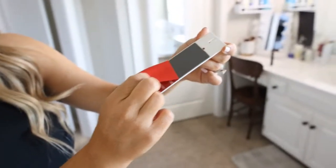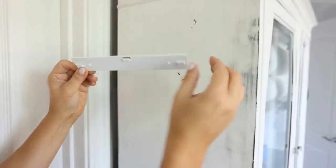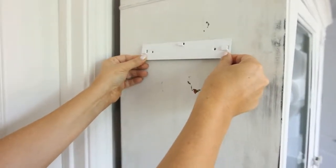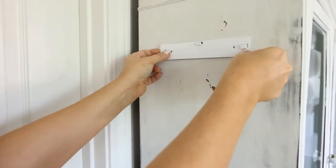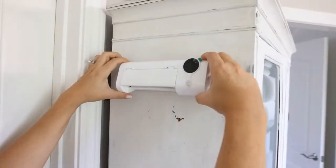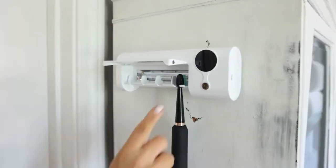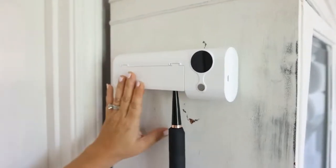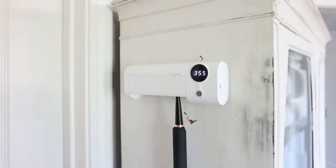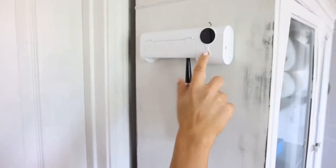Yes. Also, my toothbrush holder is on deal today, 27% off. I use this twice a day. So this is a UV light that will sanitize your toothbrush. You can stick this on anything, but I stuck mine on the side of my hutch here. And then you place the actual sanitizer on top of there. And this is a family one, so it will fit up to 4 toothbrushes. You just place your toothbrush in there, you put the lid down, and then you press the start button, and it will start to sanitize your toothbrush. It goes for 360 seconds, I think, is how long it takes.